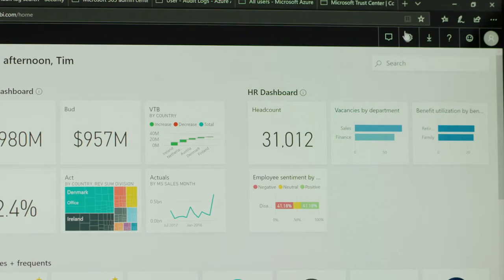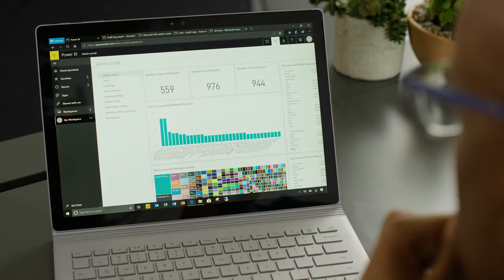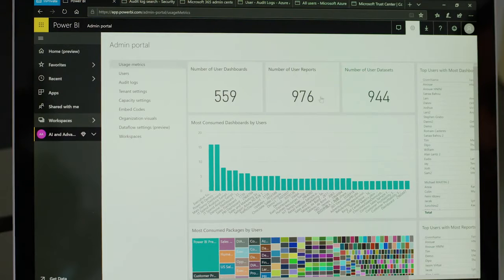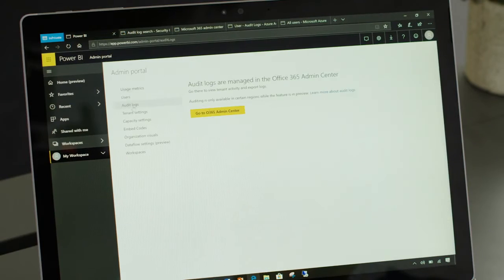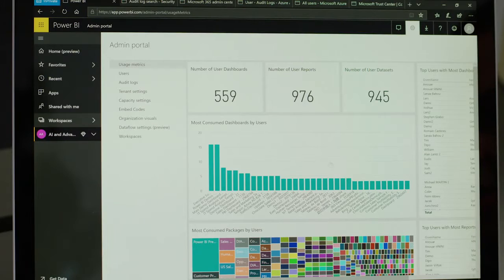With Microsoft Power BI, Tim can keep a pulse on the most consumed dashboards within his organization. He is able to get a detailed view of who's creating, viewing, sharing, or deleting content across the company. Sharing secured information across the organization is easy.